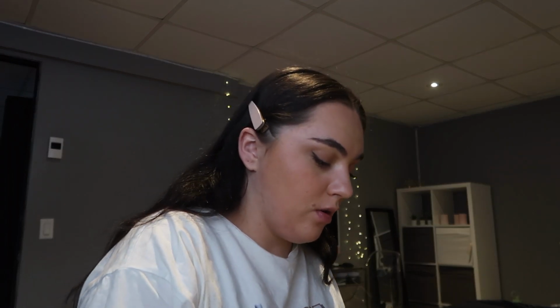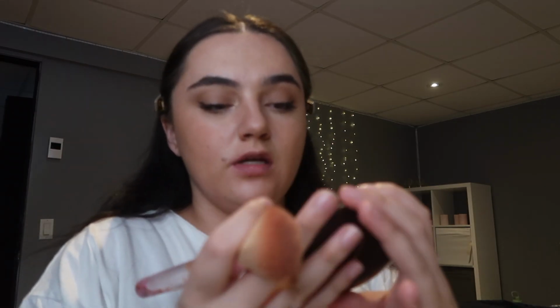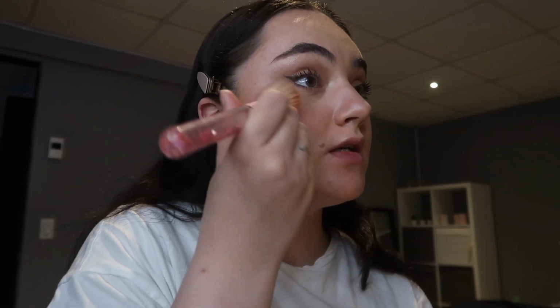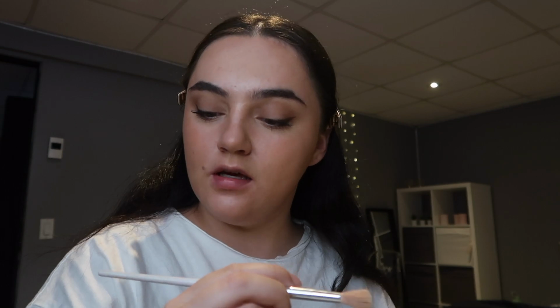Then for my blush, I kind of go back and forth right now. I like this NARS one. What one is this? This is the Torrid blush. This one is a new one. And the Charlotte Tilbury Cheek to Chic blush in Ecstasy. This one I've definitely used a lot. This one is really pigmented, so I barely touch it to my face, because with the Rare Beauty blush underneath it can become a bit too much.